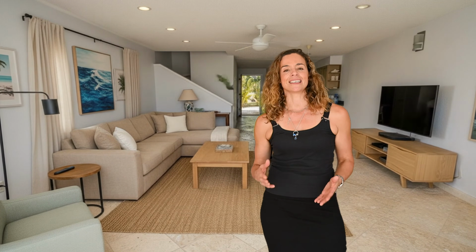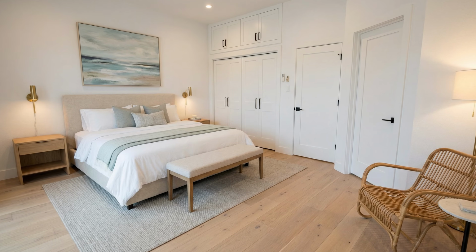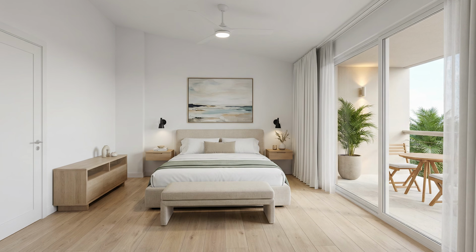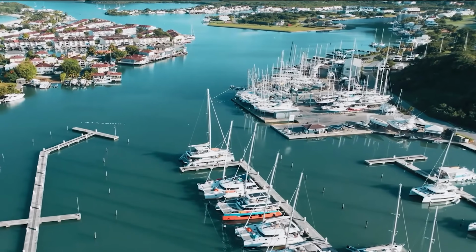So here's the play. You buy this villa below the price of a fully renovated one. You put your money into the parts that really matter: layout, finishes and outdoor spaces. You end up with a customized waterfront home in a gated marina with full amenities, walking distance to one of Antigua's best beaches and right next to what's becoming the island's hottest luxury strip. Live in it full time, use it as a holiday home, or create a high-end rental for the new wave of guests coming for Nikki Beach, the golf and the marina lifestyle.